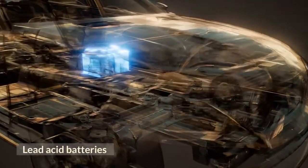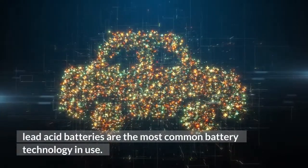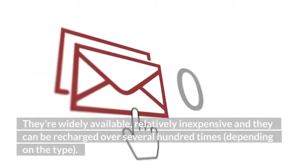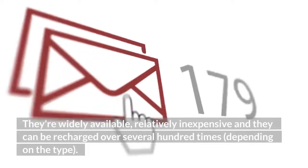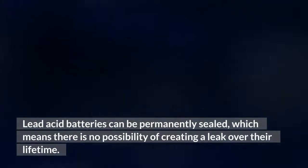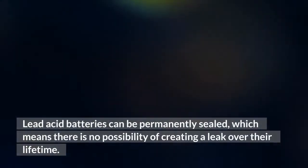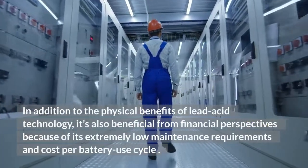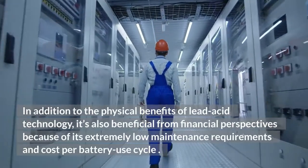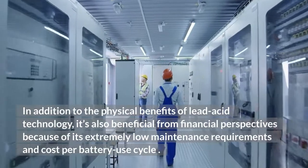Lead-acid batteries. Lead-acid batteries are the most common battery technology in use. They're widely available, relatively inexpensive, and they can be recharged several hundred times, depending on the type. Lead-acid batteries can be permanently sealed, which means there is no possibility of creating a leak over their lifetime. In addition to the physical benefits of lead-acid technology, it's also beneficial from a financial perspective because of its extremely low maintenance requirements and cost per battery use cycle.